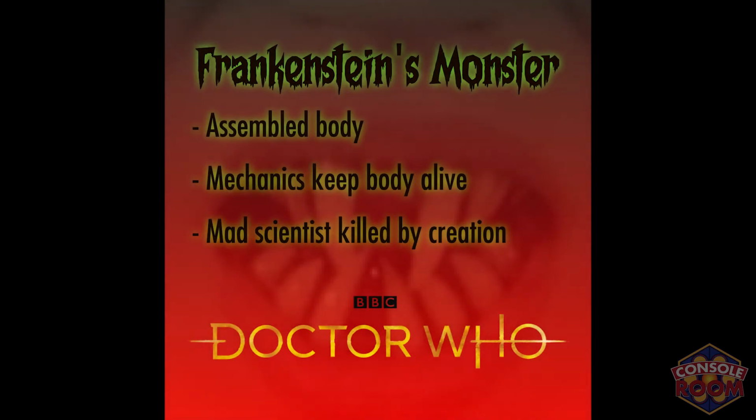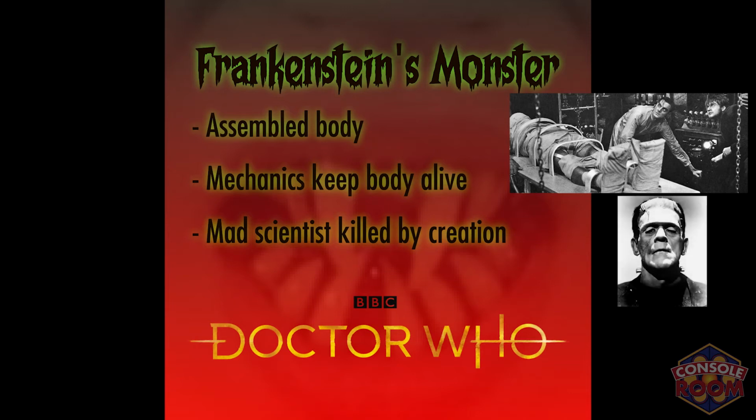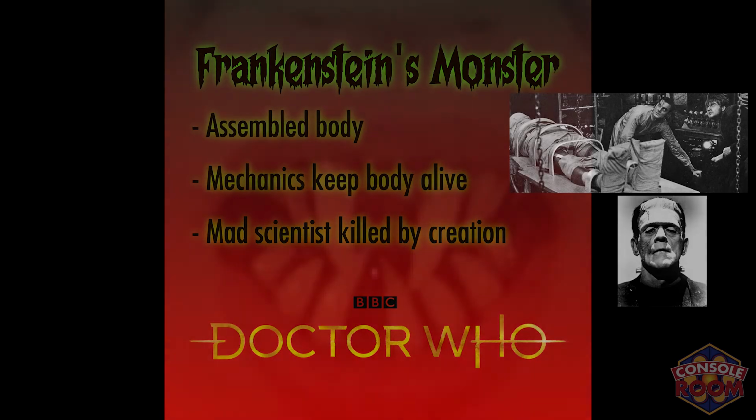The final type of monster we're talking about encompasses a broad range of aliens in Doctor Who. The elements of the story of Dr. Frankenstein and his monster involve body parts being assembled to be reanimated through science and machinery. This fits right in with cyborg-type technology found throughout Doctor Who and science fiction in general. This, combined with Dr. Frankenstein being characterized as a mad scientist, and that he eventually gets destroyed by his creation, draws many parallels to numerous monsters in Doctor Who.